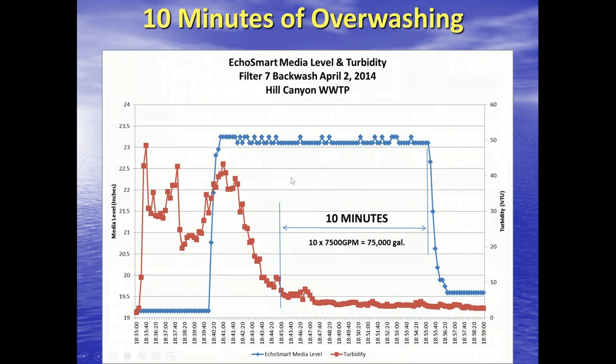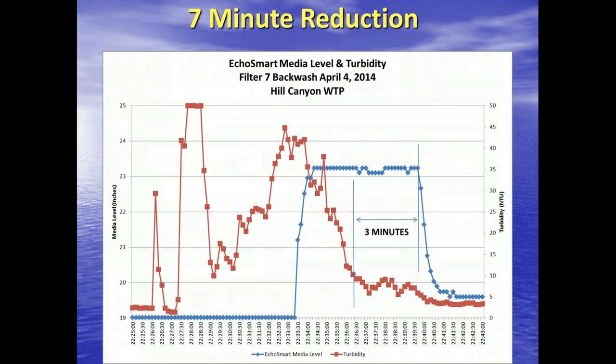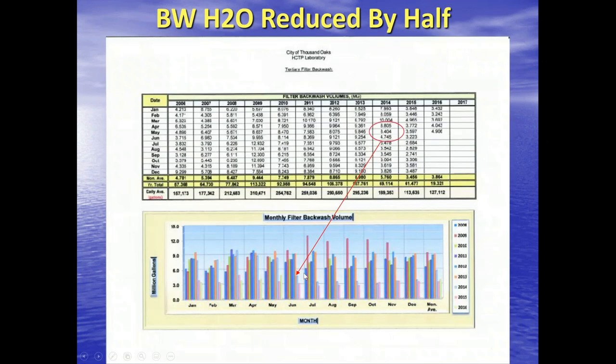This is a tertiary treatment facility in Thousand Oaks, California. And they conservatively figured they could save about 10 minutes of flow at the end of their wash. And they were able to. As a matter of fact, you can see right here, month over month, that was the previous month's wash water usage. So just about cut it in half. And it's been that way ever since.